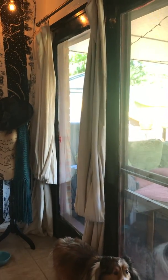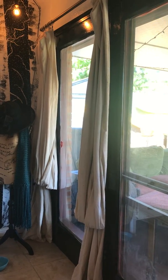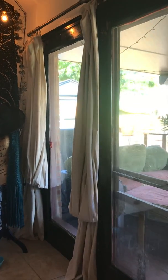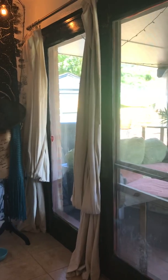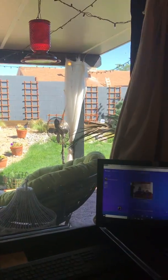Then we have these curtains that are very cheap. They are, hi Molly, they are paint drop cloths that I picked up at Home Depot or Lowe's. They're really cheap. They make great curtains though. And then I have the bank of windows that make this room perfect for working in as a studio.